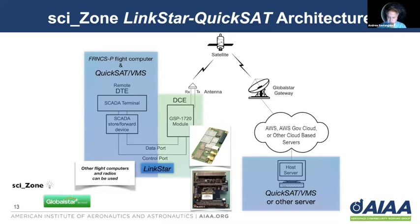There is a simplex radio, which you see in the middle bottom there, which beacons over 95% of Earth orbit, both data and position information. And also the LinkStar duplex radio, which provides two-way communications to the satellite for about 40% of Earth orbit. And it actually treats the satellite as a node on the internet.